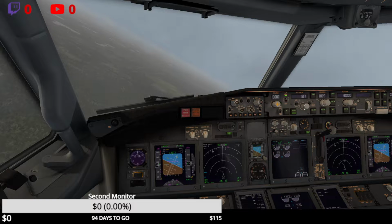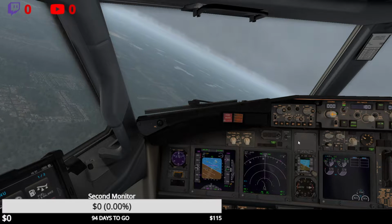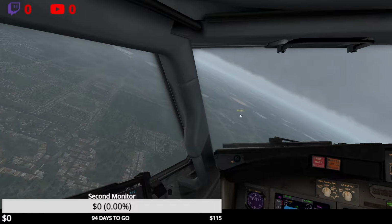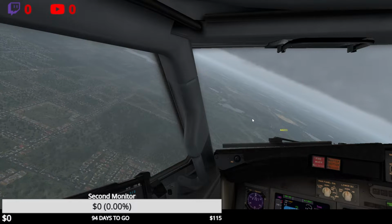Red Jet 1246, field is at your 10 o'clock, about 10 miles. Report in sight. Roger, we have Tampa in sight, 1246. 1246 clear for the visual approach, runway 10. Visual 10, 1246.